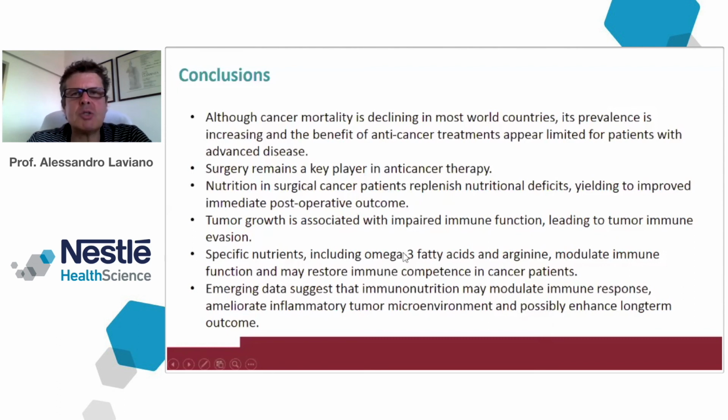So the main message today is that what is done in the perioperative period in terms of nutrition can improve the immediate postoperative outcome, but also can give more chances to the patient to benefit from the subsequent treatments. And of course, what is not done today will reduce the chances of the cancer patients to benefit from anti-cancer treatments.